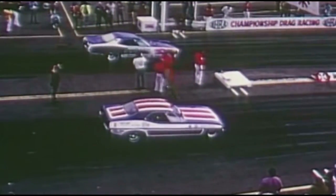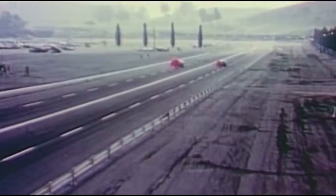They're approaching the starting line. That's Moss on the near side. And there's the start. They're off fairly easily. A very close race, and it looks like McCullough takes the lead. McCullough wins it. His time, 6.65.